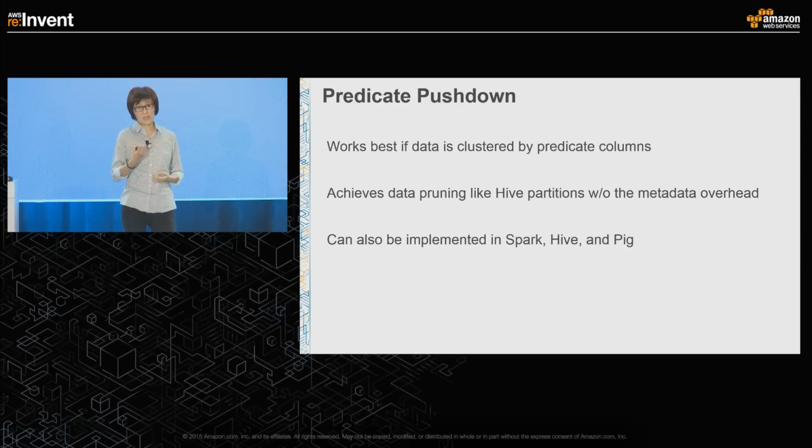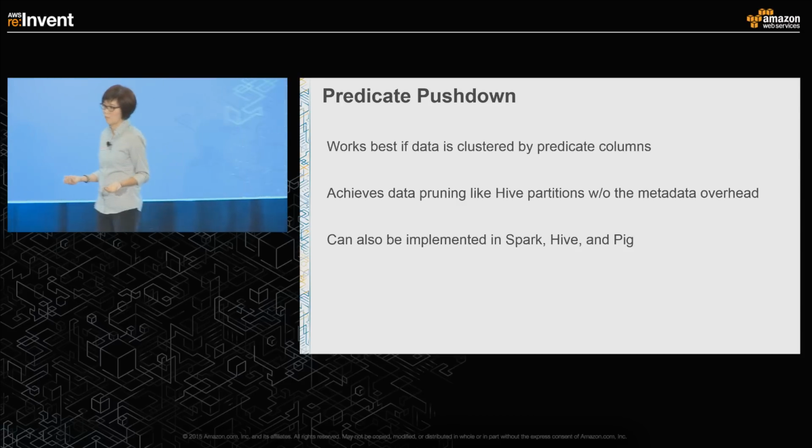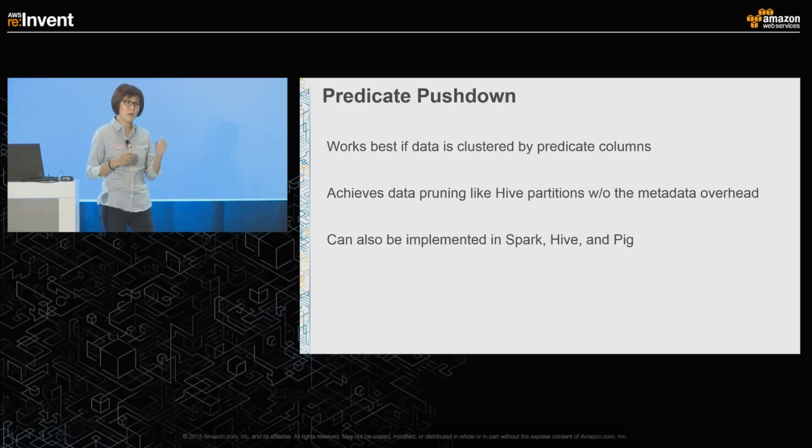And if the predicate column value appears many times, with a lot of repetitions, again, that's not good if it's evenly distributed, because then you will find it in multiple dictionary pages and end up reading a lot more data pages than you need. So basically it works best if you cluster the data by the predicate column that you are choosing on most of the time, much like how we plan Hive partitions.